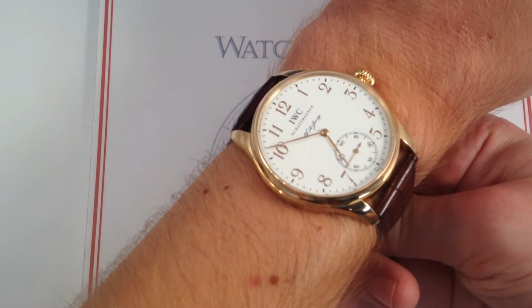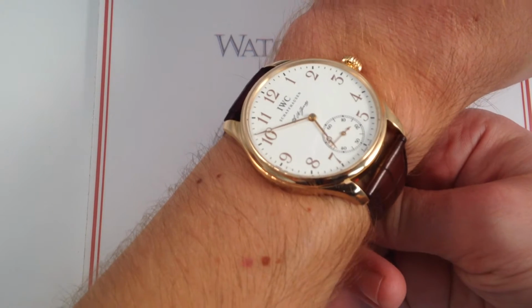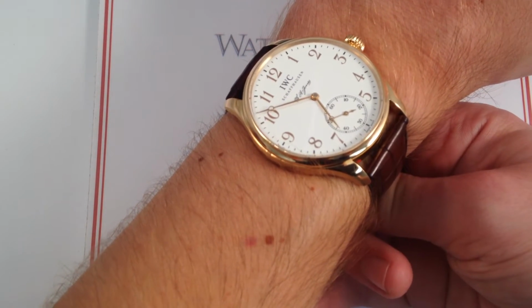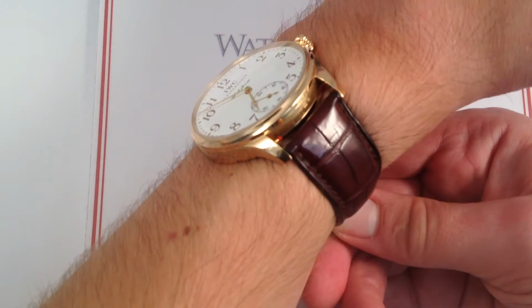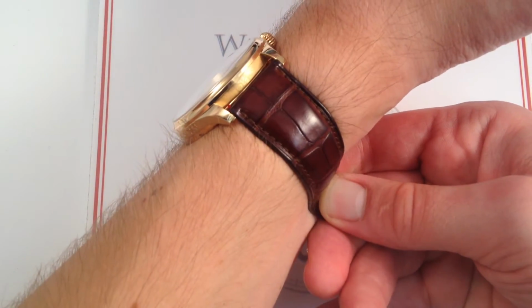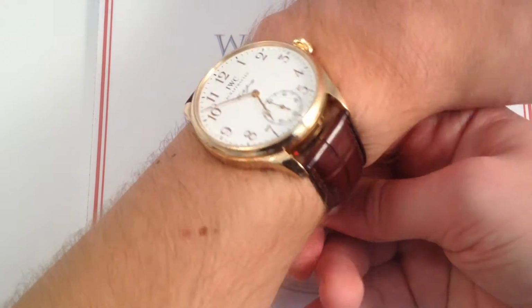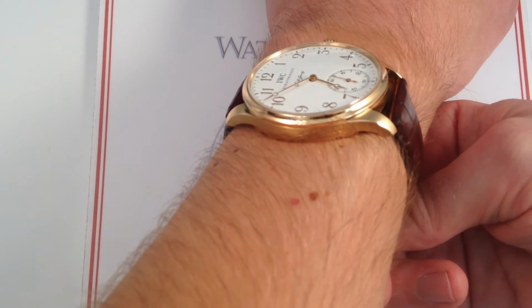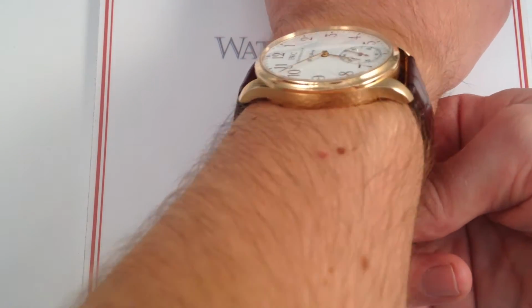The Portuguese, prototyped in 1939, really was the first oversized watch designed to house a hyper-accurate pocket watch movement, and so IWC pioneered all of the ergonomic features that would later become commonplace to make huge watches wearable on normal human wrists. And you can see on my wrist, 6 1/3 inches, 16 centimeters in circumference.